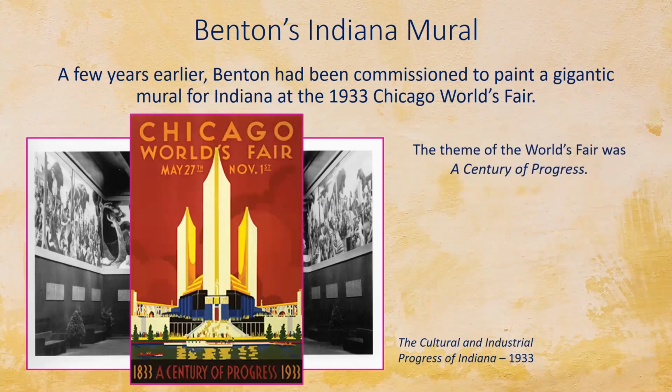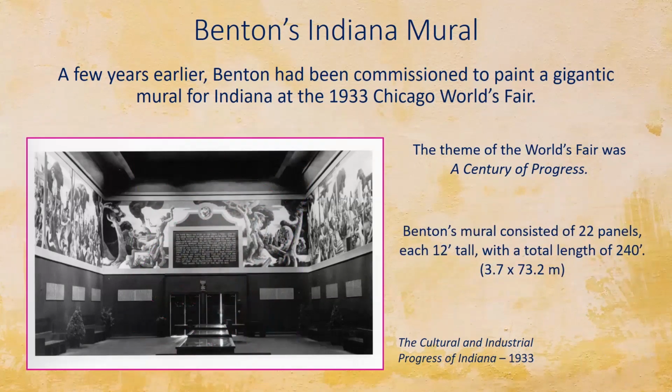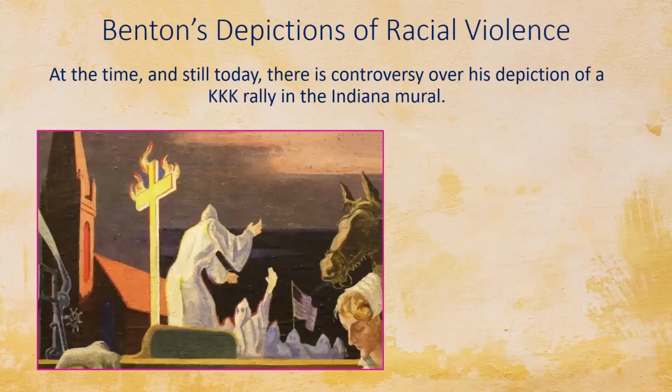Oh. So Tom Benton does this mural for the Chicago World's Fair, and then the next year he's like, my painting about lynching, I'm going to refer back to that, A Century of Progress. This mural is 22 panels, 12 feet tall, 240 feet long. There you can see its original installation. Notice the doors down below to give you an idea of the size. This mural is now at Indiana University.